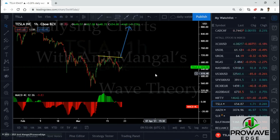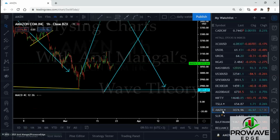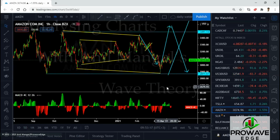Tesla, look for your buys, and you might get a better buy if you get a flag here to go up. Amazon, definitely upside. Just wait for the setup. You don't have the setup as yet. Wait for the setup. You're going up.